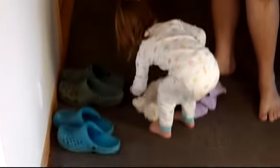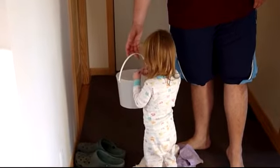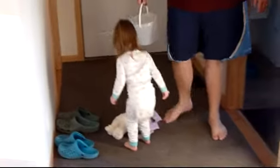Oh. There was one in the shoe. Uh-oh, put it in here. Yep, put it in here. Another treat. No, we're going to leave that on for now. Good job. Find more. We've got a couple more to find.